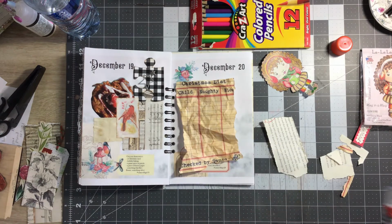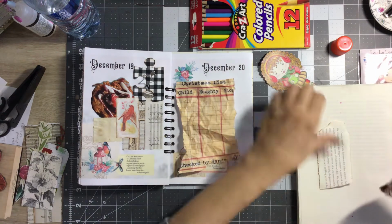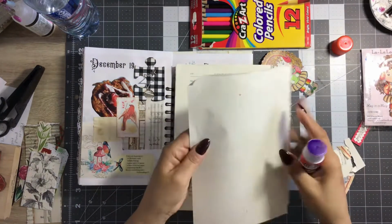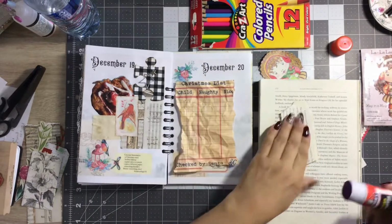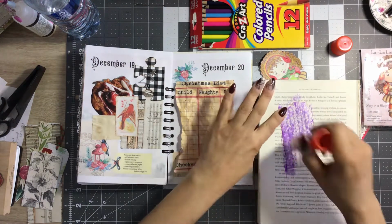Grab my blue book. Oh, and those pages I like to keep. They work good for journaling spots and things like that when you need them. So I don't like to mess up those pages. They're good for little notebooks and whatnot.